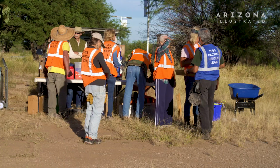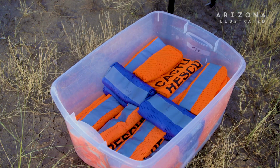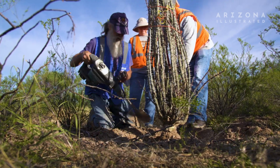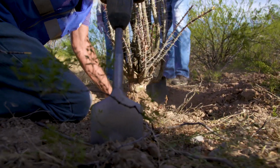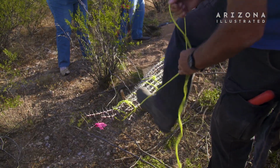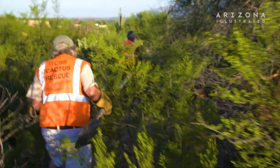I coordinate the training out in the field. I have about 6 folks that work with me. They're designated to monitor the boundaries, help people with the technique of rescuing the plants so that the plants will have the best chance of survival after transplant. So they're instructors as well as safety enforcers. So they help people know how to do all of this without any injuries.